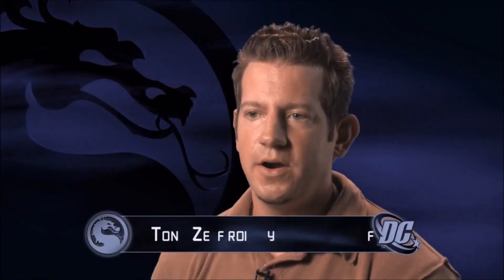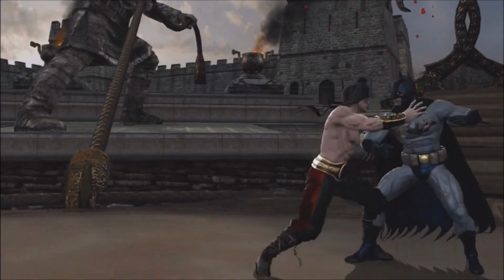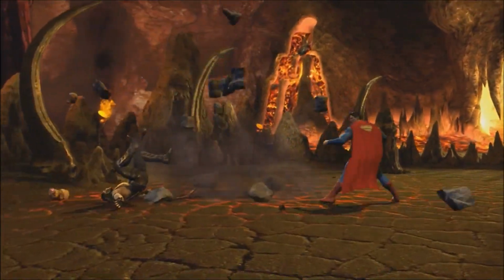The aspect I'm most proud of in this game would have to be just the overall look of it and the overall feel of it. And I think in this version, it's the most fluid game that we've come up with in this franchise. It looks realistic and it feels like real motion.